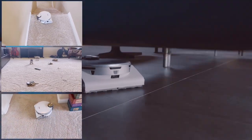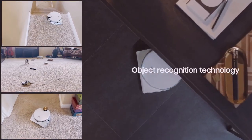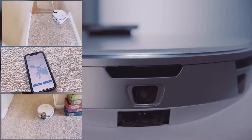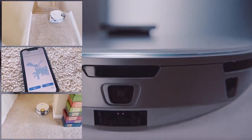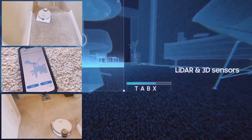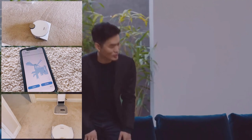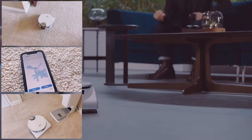JetBot 90 AI Plus uses object recognition technology to identify and classify objects and decide the best cleaning path. It'll clean close to objects like toys, but stay away from fragile items like vases. This is possible with LiDAR sensors for location detection and 3D sensors to recognize even the smallest obstacles. So no more getting stuck on cables or socks.